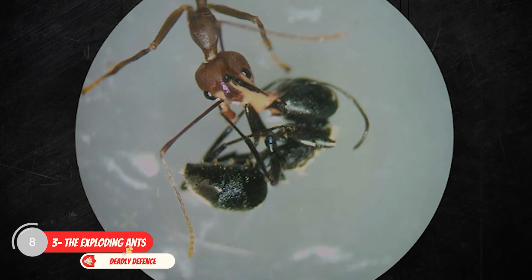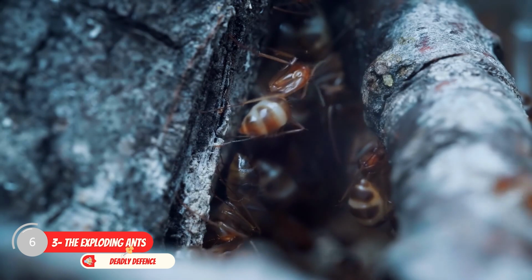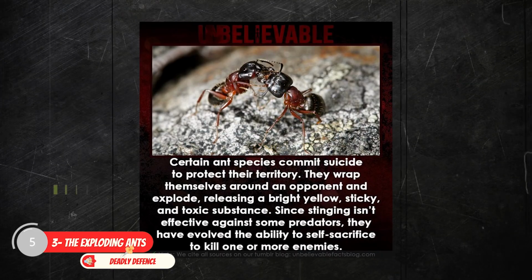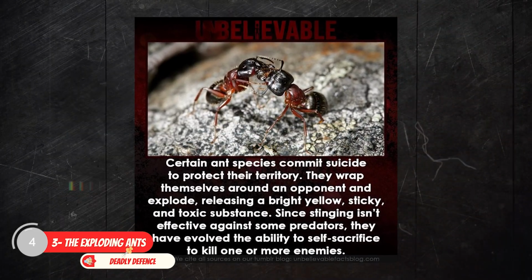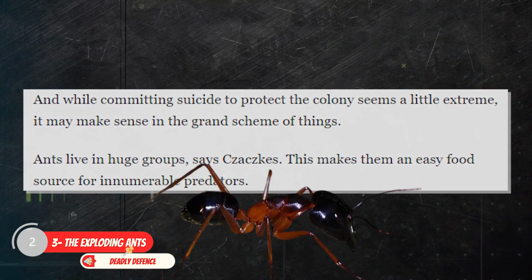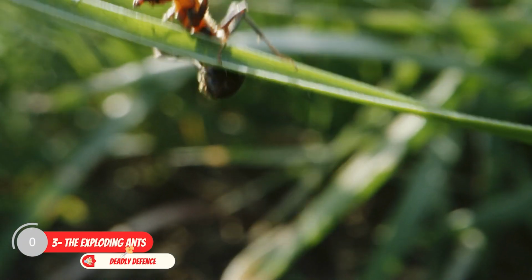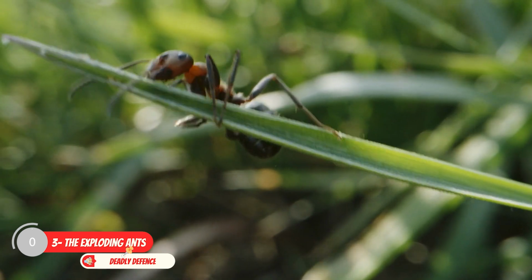This secretion is not only a sticky mess, but also a lethal cocktail of toxins and antibacterial agents. In this extraordinary act of self-sacrifice, much like the kamikaze pilots of yore, these ants embody a fierce commitment to their colony, a testament to nature's sometimes wild ways of ensuring survival.